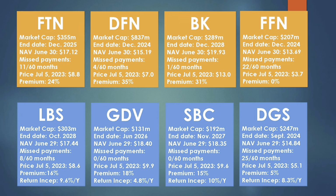NAV of FTN as of June 30th, as updated on the Quadrus website, was $17.12, which is well above the $15 threshold value. So it means that the fund will be paying the Class A shareholders 10 cents a month.